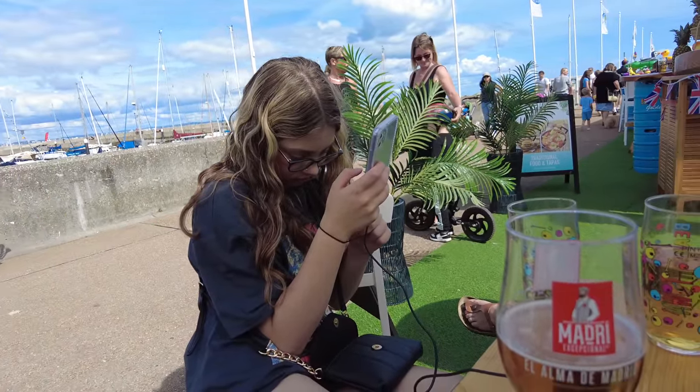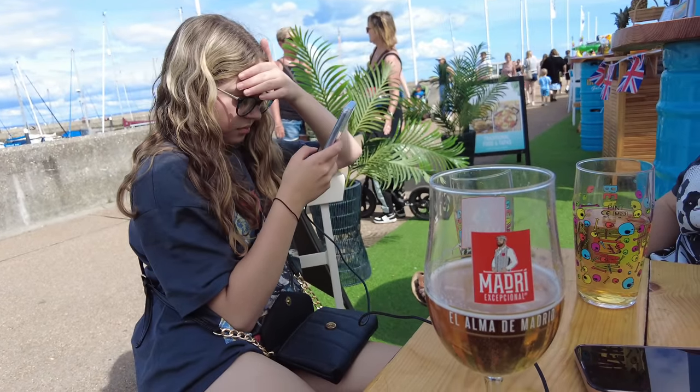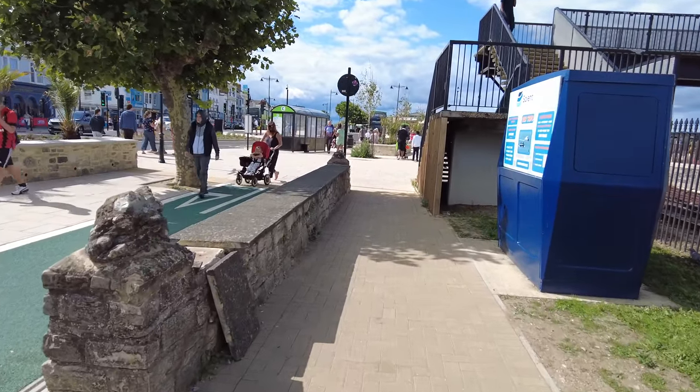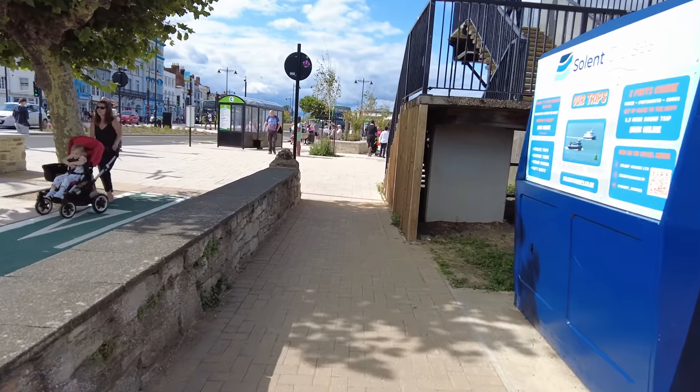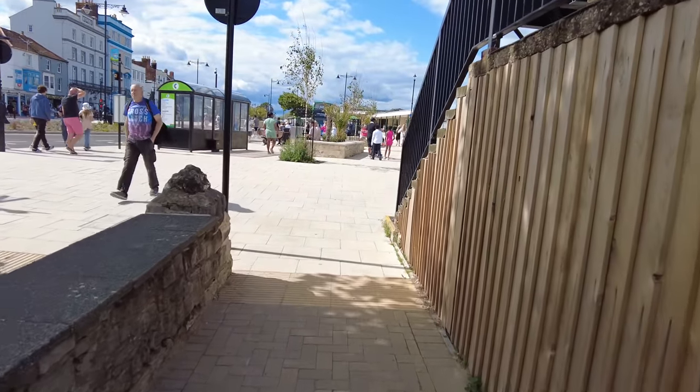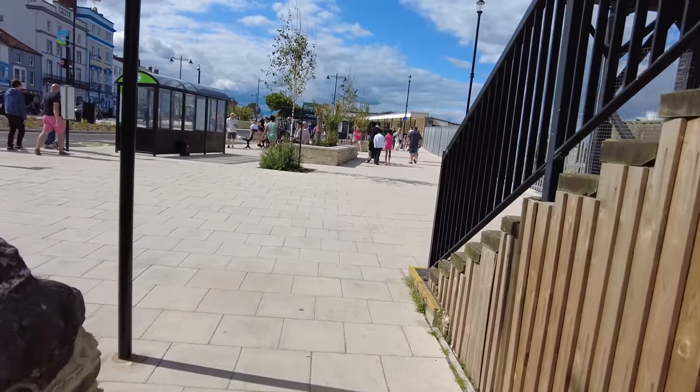Really enjoyed it today. Hope you've enjoyed it. Something completely different again. Hope you've enjoyed this little adventure today. Something different, quite unique. I've really enjoyed it. I've always wanted to do the hovercraft and I'm glad we did. Like I said, it's pricey, but it's worth it, I think, for the experience.